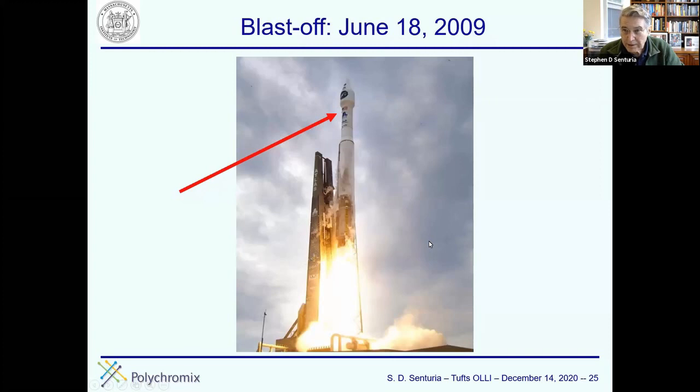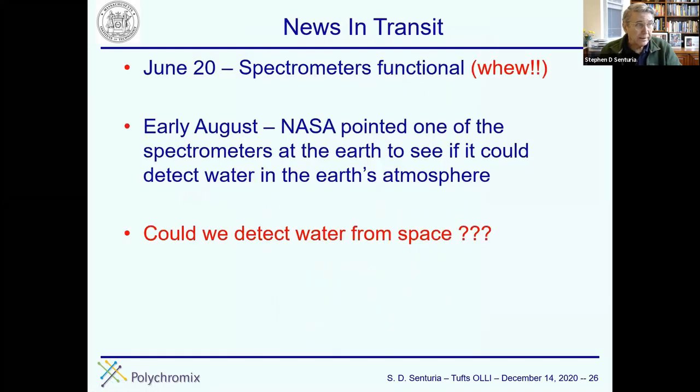And Dave, I believe you were at the launch. Is that correct? Yeah, Dave was at the launch. He got to witness this. He'll be able to tell you how his ears survived the noise. It was quite exciting. June 18th, 2009. Notice that's 2 years after the delivery of the spectrometers to NASA. And within 2 days, we had heard that the spectrometers were functional. They worked. They survived the shock. Nothing shook loose during the vibration of the launch. And in early August, NASA pointed one of the spectrometers at Earth to see if it could detect water on Earth.